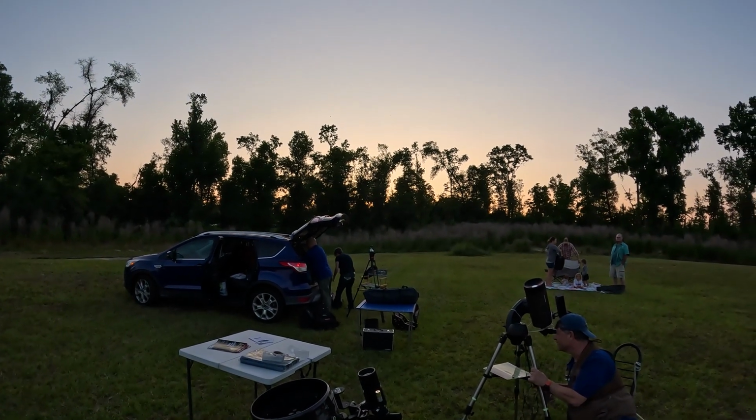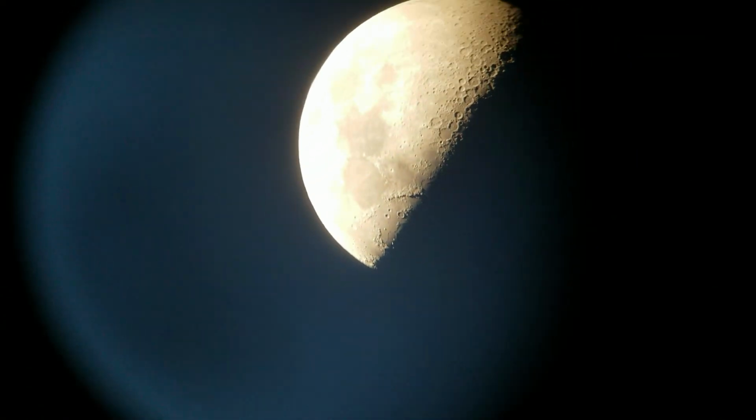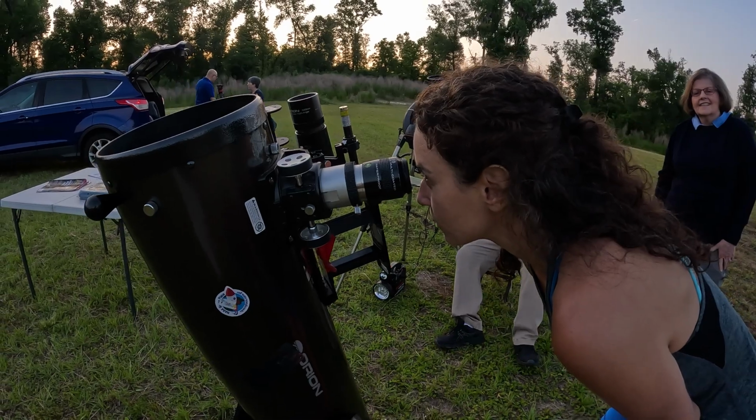Look, it's dark enough. Then I can use my bullseye. Keep going. Keep going. Oh my gosh. Whoa. What do you see? I see some actual craters on the moon.